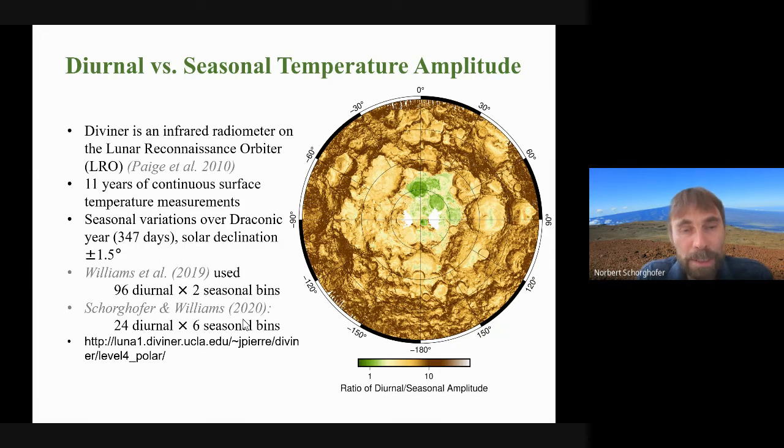And so recently, just last year, the Diviner team made these maps where you take all the available Diviner data and bin them into diurnal bins and seasonal bins. The results I'm going to show today are 24 diurnal bins and 6 seasonal bins, for 144 bins. And this data, of course, are available online too. Then for each of these time bins we calculate a sublimation rate, then average the sublimation rate to get an accurate number for the long-term sublimation rate, right? Because we talk about billion-year time scales. So we want to know the sublimation rate averaged over a billion years. We average over 11 years here, but the lunar spin axis hasn't changed that much.